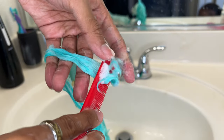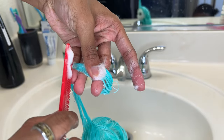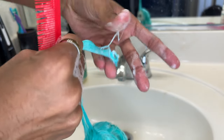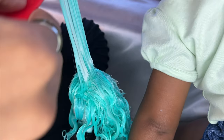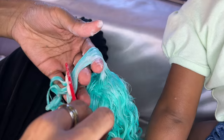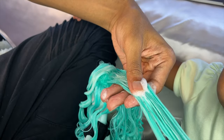Great, now the fans are spinning on my laptop and you can hear it, whatever. But yeah, so I'm just using the hand soap to detangle the hair, and I really just wanted to get the curls to be how they originally were. I just wanted to redefine the curls and see how they would look in a down, out kind of style.